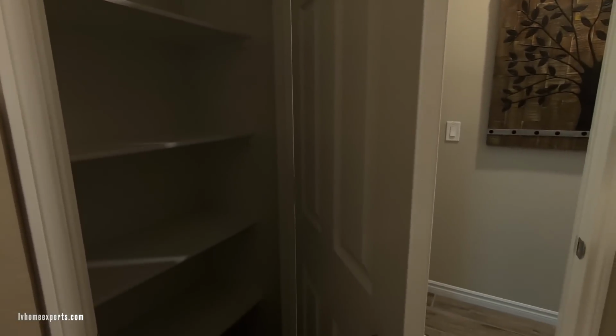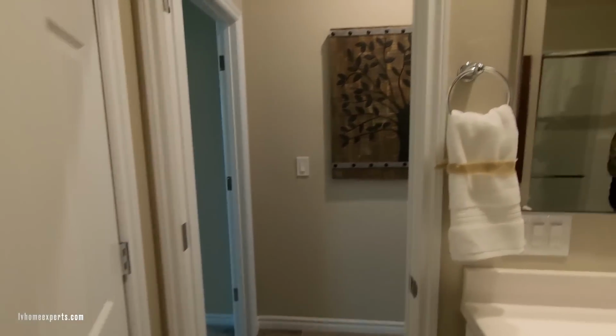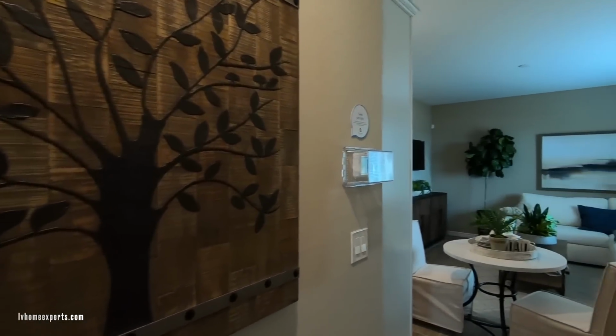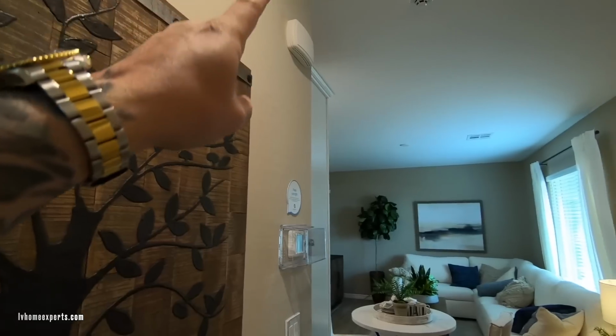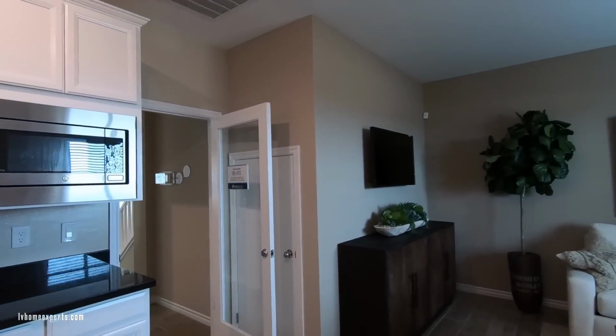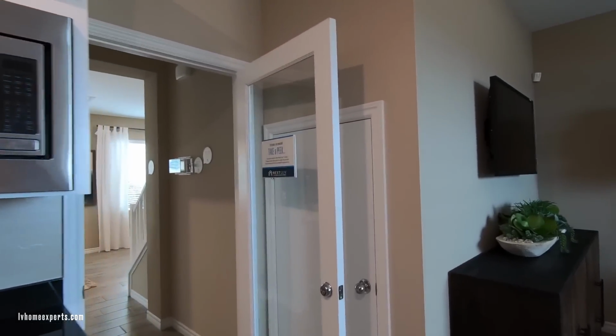Now what is this, some closet space? Yeah, some closet space. Okay. Got the medicine cabinet. You got a 2-inch casings around the door. What's great about this is you got your own doorbell too as well. Oh, is this some storage underneath the staircase? Great idea.